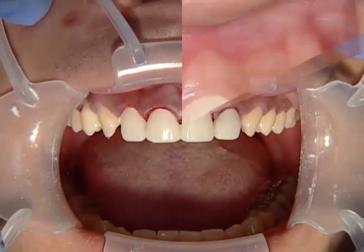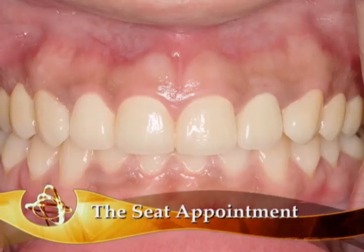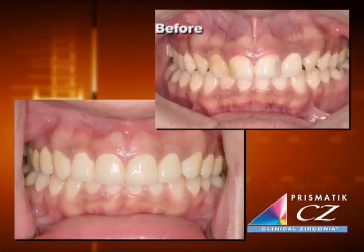We have now removed the biotemps and tried in all the restorations, and you can see how nice the CZ crowns on 7, 8, 9, and 10 look. The crowns look fantastic, and the no-prep veneers are also tried in at this point.